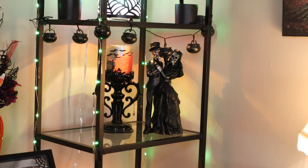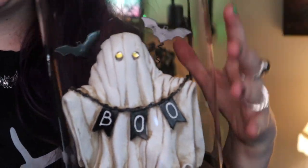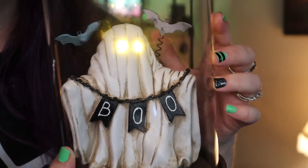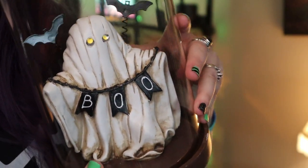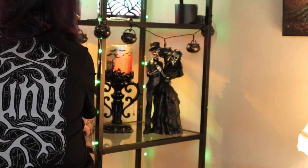You know what? Ooh, this will be real cute. Okay. The ghost in a cloche. Come on. Look at him with the little bats. And he does light up. Ooh. I love this. It just gives me such a very eerie 1800s kind of vibe. Ooh, creepy. I love it. Okay. This. Yeah. I think that's going to look really nice right there. And on all of this, I will show you guys at night all lit up, so you can get the full effect of how everything lights up without all these overhead lights and the ring light and everything.